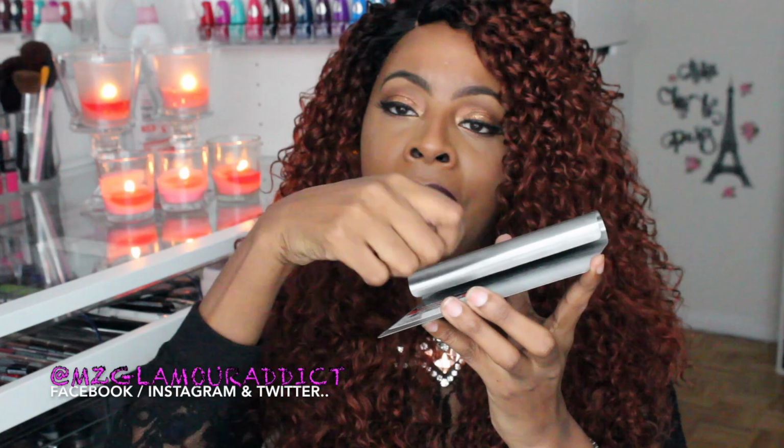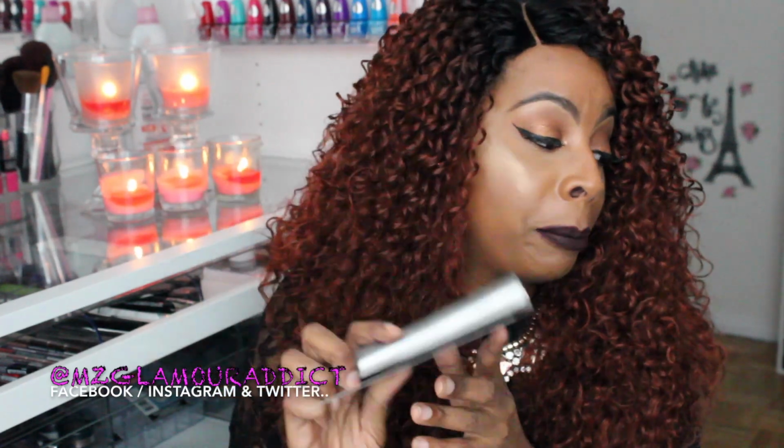I put it on here and I take my makeup brush and then I apply my foundation. You've seen me use this in several of my makeup videos, and I was happy to see this again, so I picked up another one.